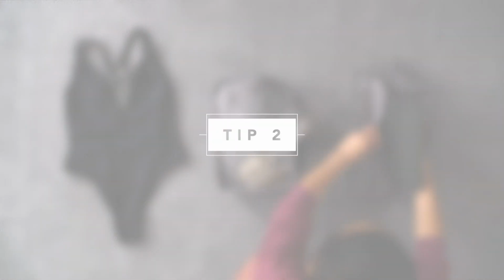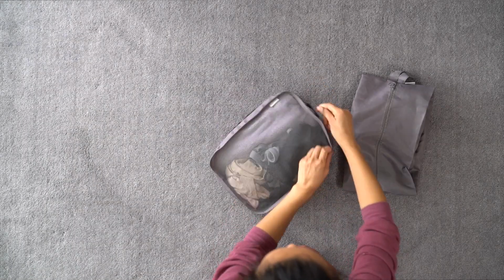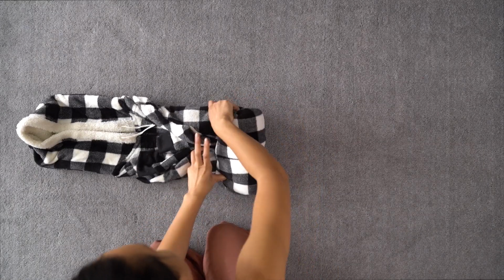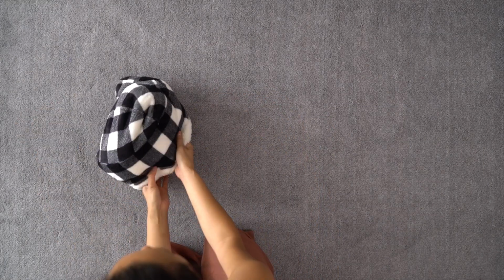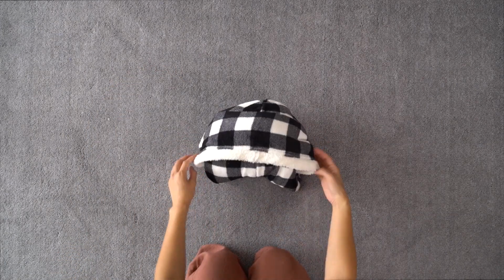The second set of packing cubes consists of a towel, undergarments, swim clothes, and then a pair of flip-flops on the side. I am that friend that's always cold, so I made sure to pack a nice warm fleece onesie with me in case I get cold at nighttime, and if I don't end up using this, I can just roll this up, tuck it into the hoodie, and use it as a pillow.